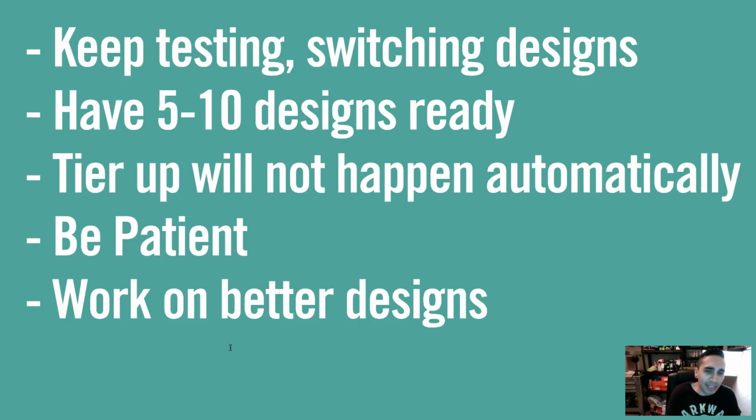Number 3, this is extremely important, and I don't think people really understand: just because you sold 10 designs, in my case, I sold the 10 shirts, cool, doesn't mean that I'm going to tier up automatically. I get a lot of emails from people that are like, hey, I've already sold 25, I already sold 100, I've already sold the 10. How come I haven't tiered up yet? Amazon doesn't work like that. They're not going to, okay, cool, as soon as they sold 10, let's make the switch, automatically tiered up.